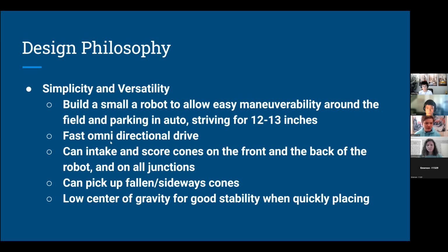We had a couple design criteria, which were a fast omnidirectional drive and being able to intake and score cones through both the front and back of the robot. We specifically chose this criteria because we didn't have it last year, and it really hurt us in auto, not being able to pick up on one side and score on the opposite side. We also had other criteria, such as a really low center of gravity.